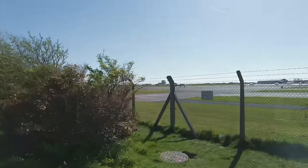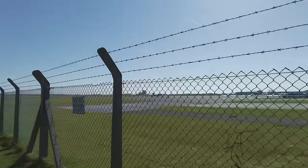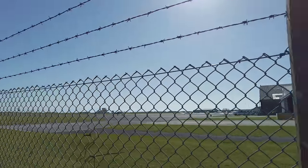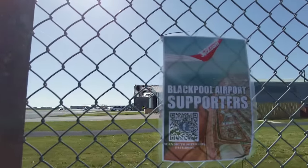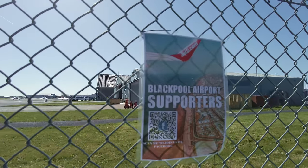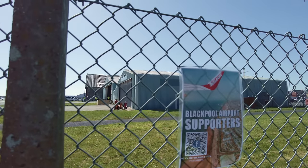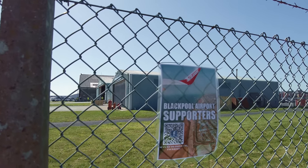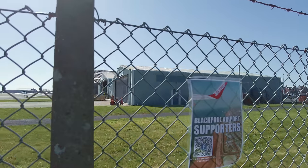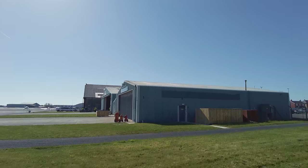I just want to show you here. You get a cracking view here. And oh, I just want to show you that there. Look, Blackpool Airport supporters. Do you want to support Blackpool Airport? Keep Blackpool Airport, because you know the thing about the airport is it's always under threat, isn't it? It's a bit like a political football, really, isn't it? But anyway, just over here, we can see right into the airport now.